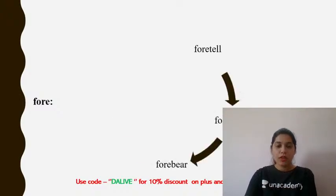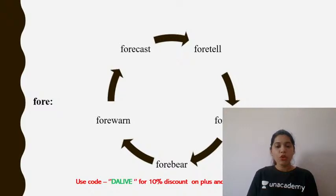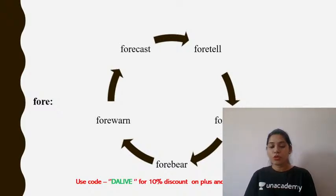Now, let's see these few words. Fore means front or ahead. So forecast means you have predicted something well before time, isn't it? Forecast and forewarn are almost similar, but forewarn is when you have predicted something negative. Forecast can be anything. Like I'm forecasting today it might rain. It's not any negative thing. Forewarn can be a little negative. Like something bad is going to happen, and you're saying okay, I'm forewarning you well before time. This is what may happen.